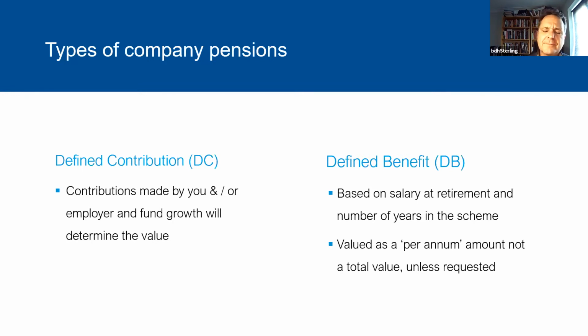And that type of pension is a lot more complicated than a defined contribution one to transfer. So it does take a lot more care, and naturally is a bit more involved in terms of fees.